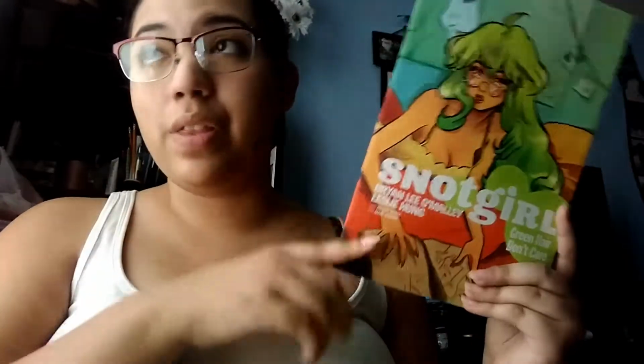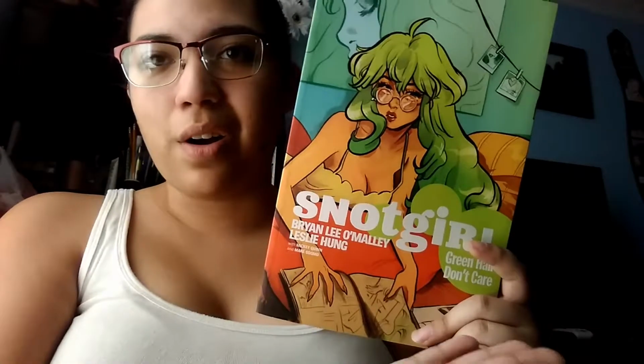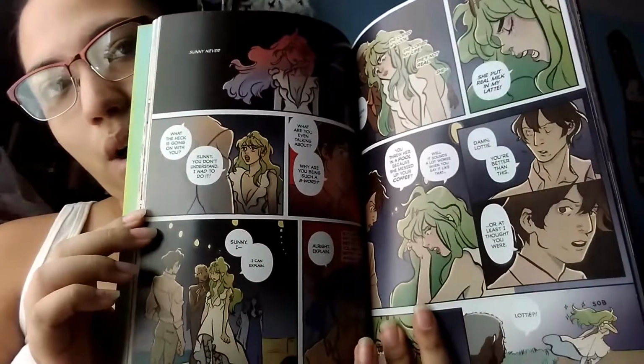First here we have a pretty new one, and that is Snotgirl by Bryan Lee O'Malley. I have quite a few of the single issues that are in this one, and I usually don't pick up the trade if I have a good amount of the single issues, but it's just so gorgeous. And if you guys don't know what Snotgirl is about, it is basically about a fashion blogger named Lottie, who kind of has problems with her sinuses and stuff, ergo Snotgirl, and it's a very cute, beautifully drawn contemporary kind of comic, but it also takes on a murder mystery vibe, and she's a very fun person's head to be in.